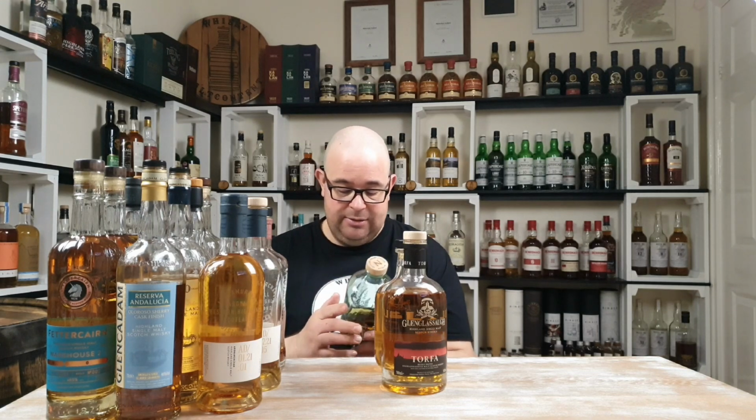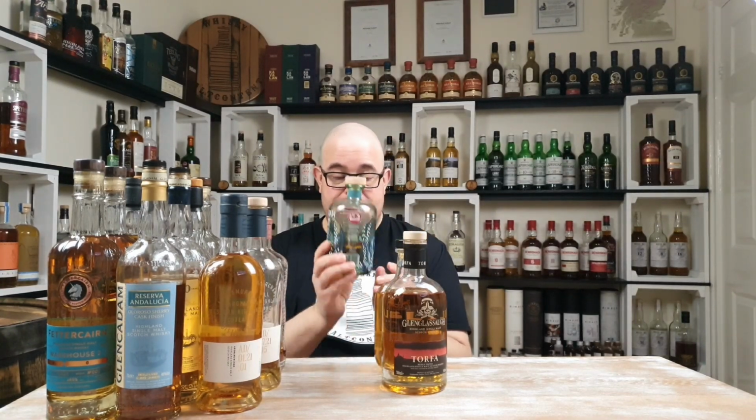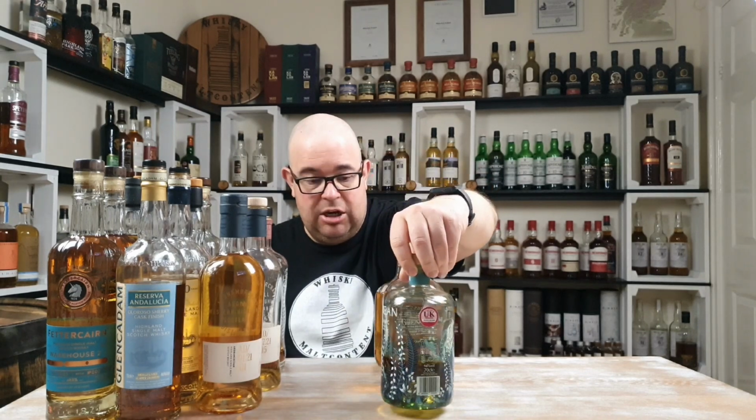And Knocknean organic whiskey, beautiful bottle, I need to say. New distillery in Scotland. Very nice whiskey. 46% ABV, yes. Did I mention it? Yeah. Unchill filtered, no colored, lovely, lovely stuff.